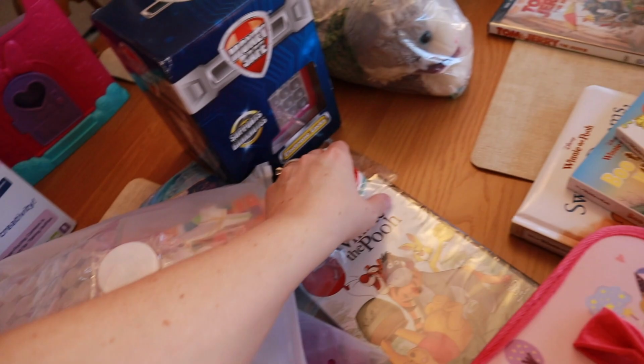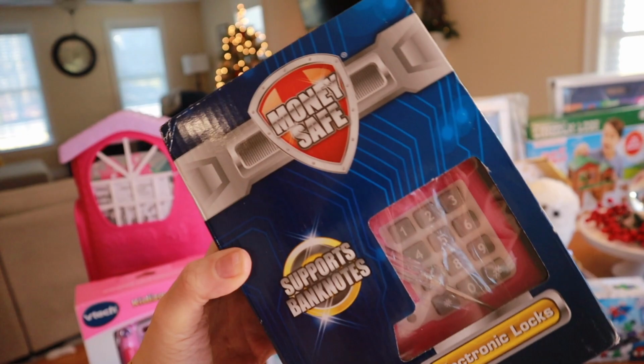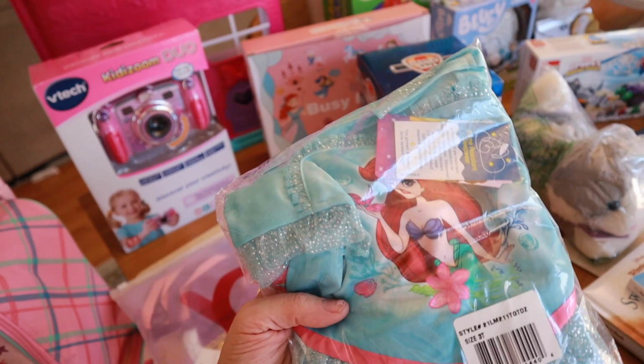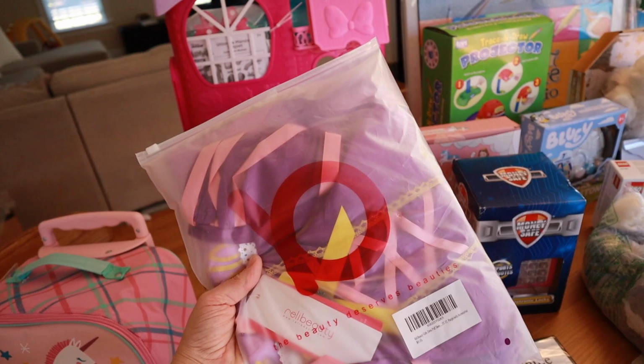And then she's going to be getting this money safe. It's a cute pink little piggy bank safe. Again, the boys have one and she steals it constantly. So we had to get her own. For her warmie, she's going to be getting this cute little gray kitty. She's also going to be getting this adorable little Ariel nightgown. She loves nightgowns. This princess dress-up set, which comes with a crown, the dress, the wand, the gloves, the whole nine yards. That'll be really fun to watch her dress up.